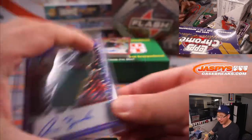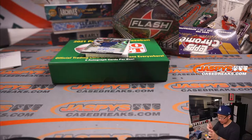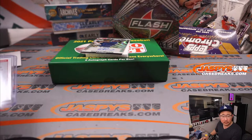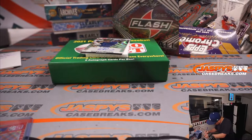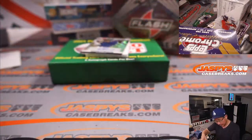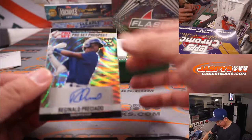What about Robert Gasser? Throwing gas. Robert Gasser is currently with San Diego. That is not numbered, but a red parallel right there. And last but not least, Reginald Preciado.